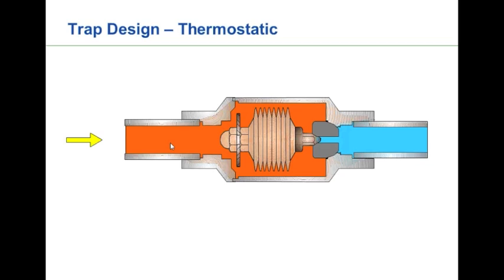What I'm seeing is my live steam is the orange coming in. I've got a bellows shaped here, which is a liquid-filled bellows, which will expand out as it gets heated up. So as the live steam comes in, it heats it up, the liquid inside that bellows expands and flashes and drives the valve stem into the seat. And then as it cools down and condensate builds up, the liquid inside the bellows condenses back down, collapses the bellows, and allows the steam and condensate to pass through. And so again, a distinct on-off cycle.